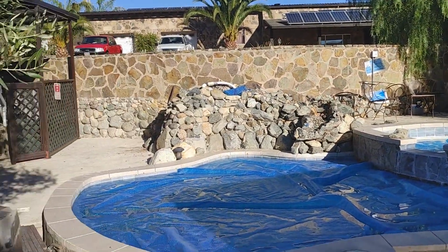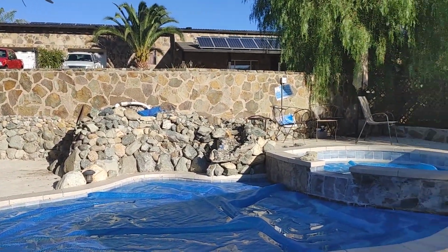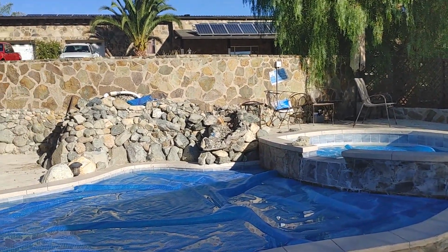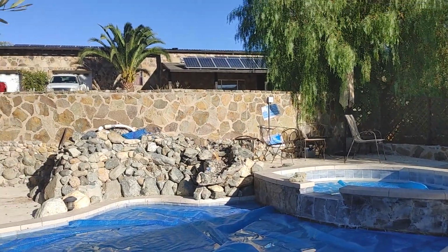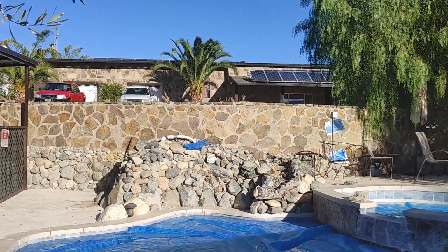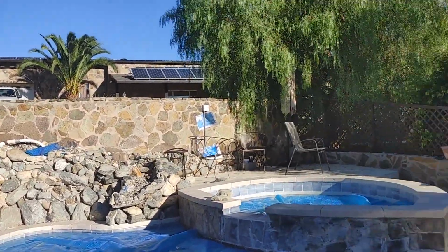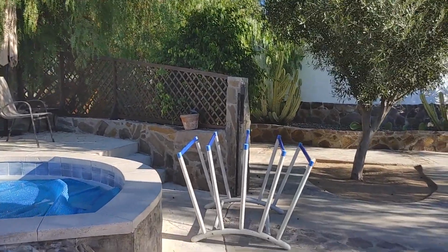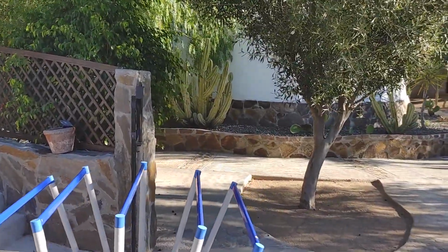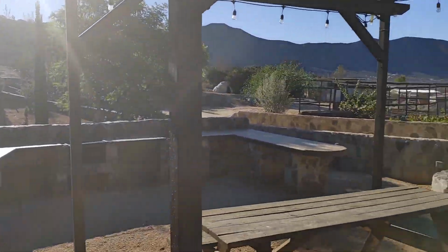You can see we have a pool here. It's actually the fall right now, so I have it covered with blue plastic to keep the dirt out and keep it warm. That rock waterfall did not work out. So this week we're taking it down and going to put a rock garden in there with some palm trees. That was just an error on my part. I didn't plan on the dust coming into the pool, and it did. So got to get rid of that. We got a pizza oven here, some grills, a patio.